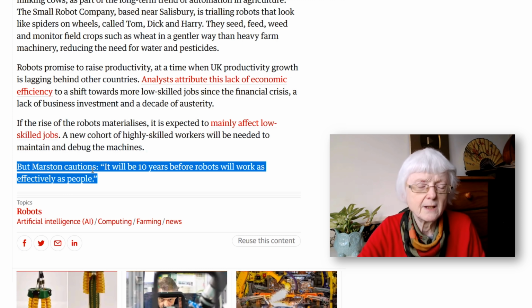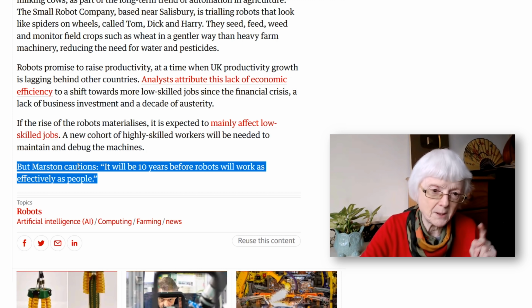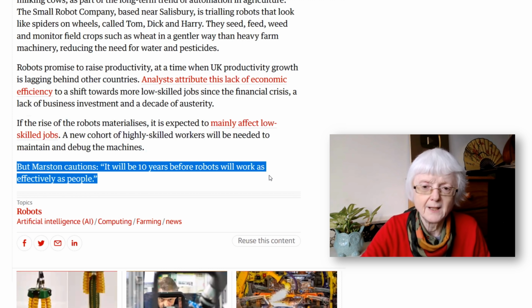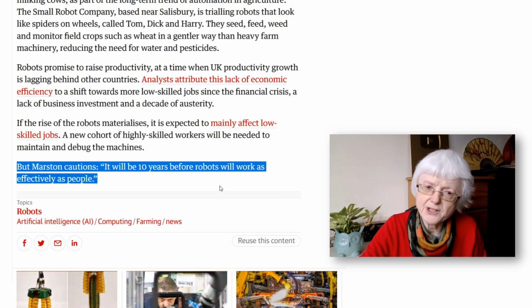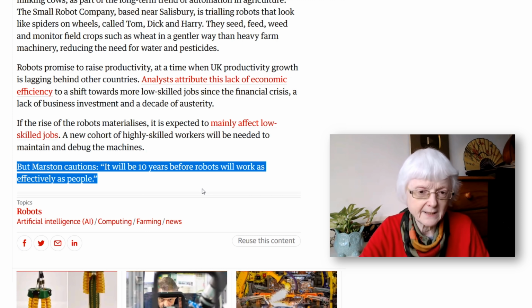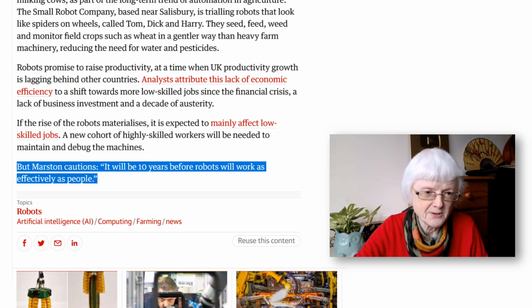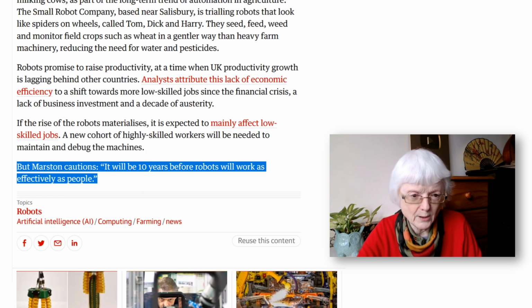But Marston cautions, to caution is to warn, to say, but remember, it will be 10 years before robots will work as effectively as people. So maybe that 10 years is now reduced to 8 years because this article was written a while ago now. But anyway, I'm sure the robots are quickly learning how to do all this amazing farm work.